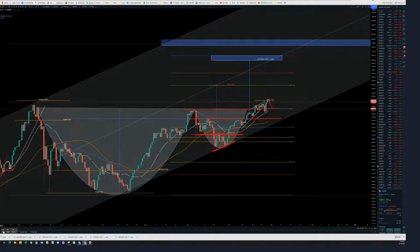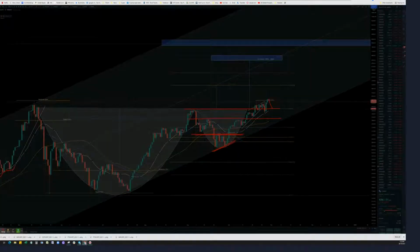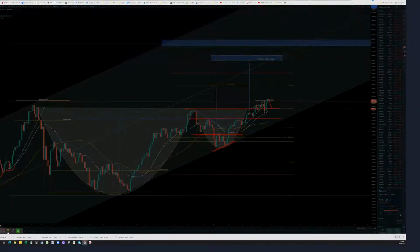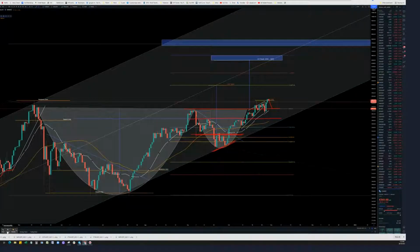I'll just clear all that. Come on, clear. Struggling with these indicators. Just want to clear the chart. So I can't get rid of that. All right, what I'll do is just get rid of it. That's better. Sorry guys, just bear with me. I'm trying to get rid of the writing.